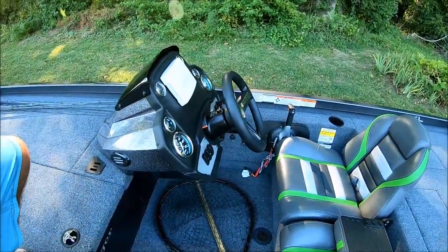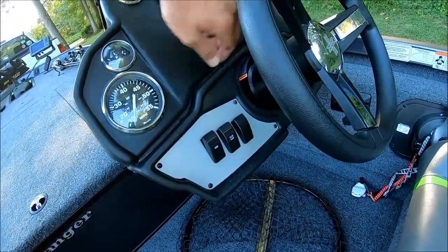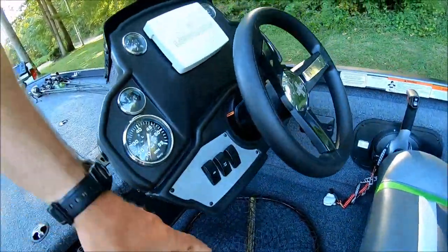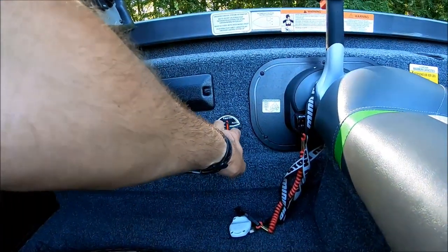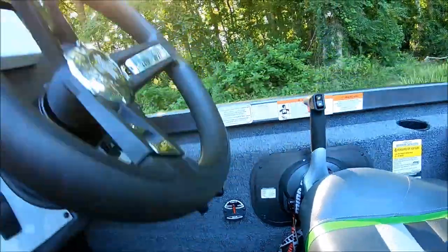I got my Talon remote right there. Of course, all your standard stuff here has a horn, bilge pump, an extra accessory switch right there, has interior lights, has an LED light up under here. When you cut it on, it lights up the floor, and navigation lights, and of course the livewell. It has the Ranger livewell recirc, empty and auto for your livewell, so you don't have to put a plug in it.